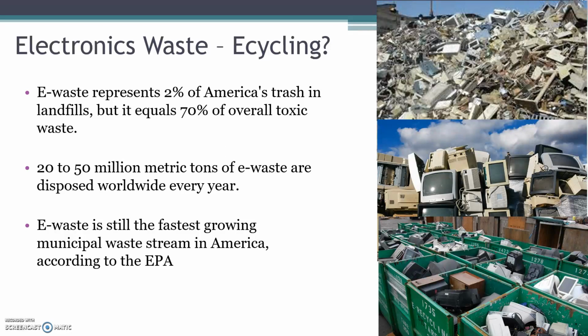Mercury is contained in some electronic equipment, and also there are some recoverable quantities of mercury. Electronics may also contain other materials like hexavalent chromium, brominated fire retardants, lithium, and phosphorus coatings that, if improperly disposed, can pose a threat to human health and the environment.